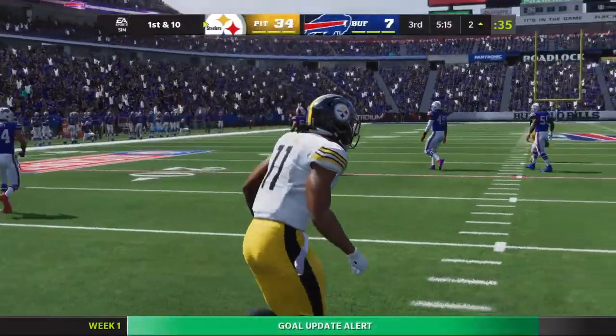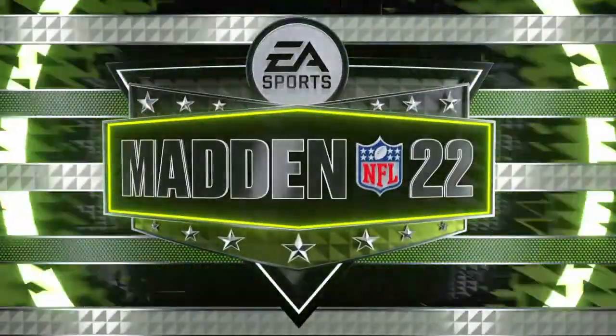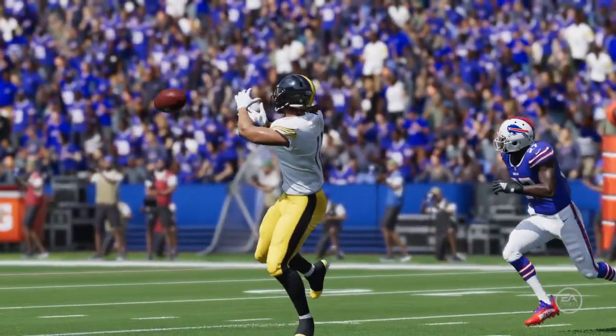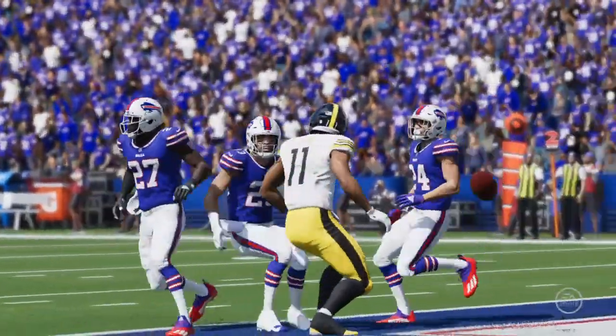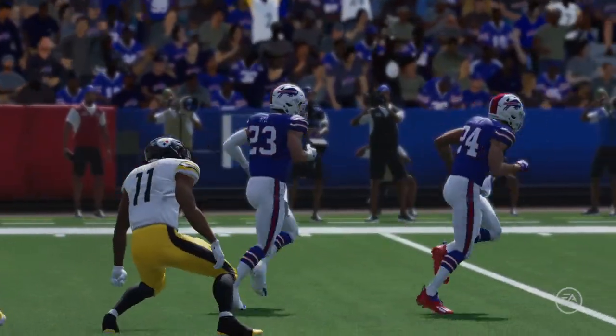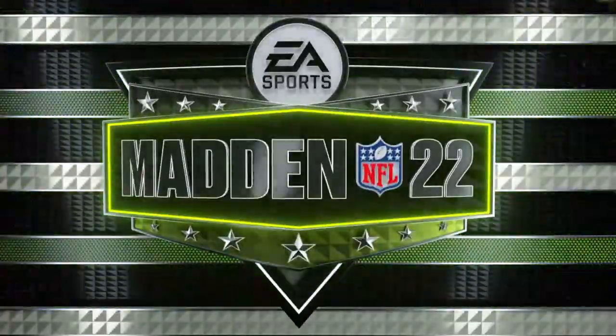Chase Claypool. A 15-yard touchdown grab. And the Steelers take the opening kickoff of the third quarter and drive right down the field to extend their lead. So this looking more and more like it is going to be a successful kickoff to their campaign as they add on.